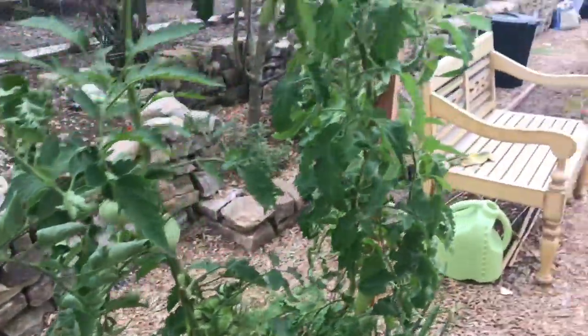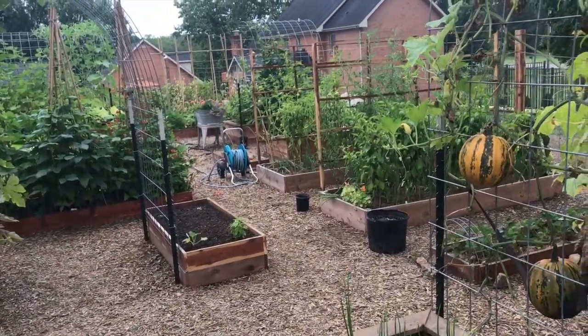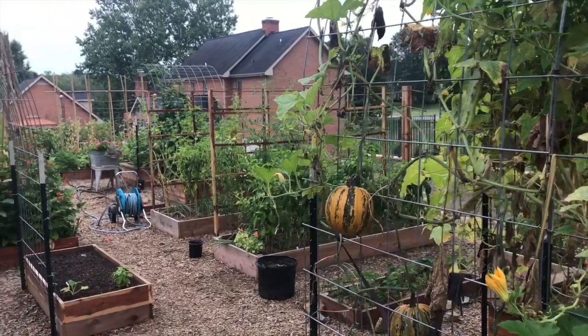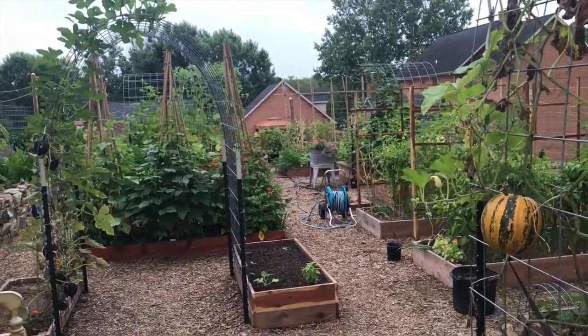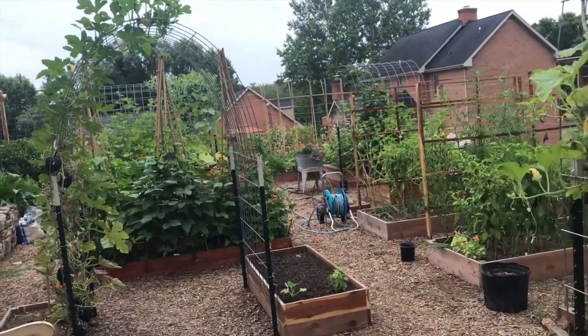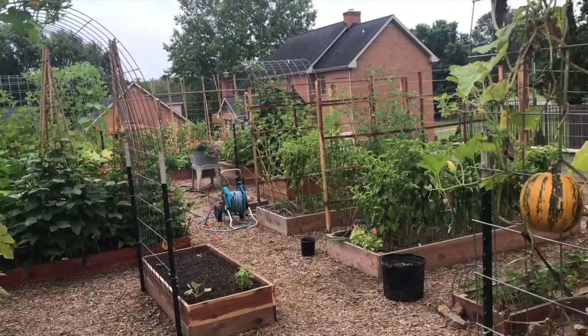So that's my tour for this part of July. I'll get on again and put on a sunflower update later. But yeah, enjoying the growing even with the bug issues.